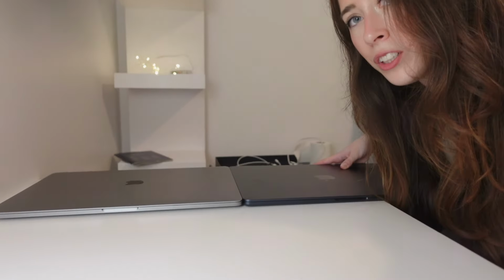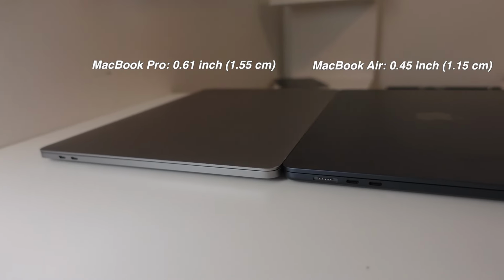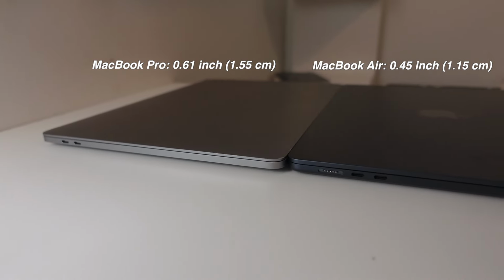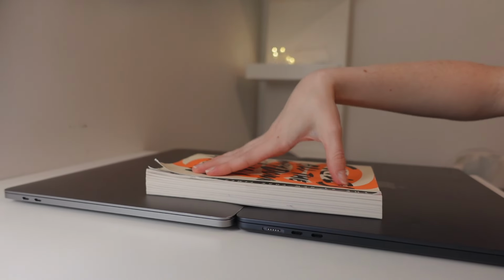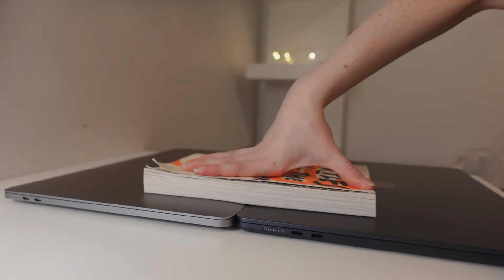And also, if you look at the MacBooks like this, the MacBook Air doesn't look thinner than the MacBook Pro. So this is comparing from the side, and I don't know about you guys, but I really can't tell a difference. I don't think the MacBook Pro looks thicker, but if you lay down a book, you can see a tiny little difference, but honestly it's not much.